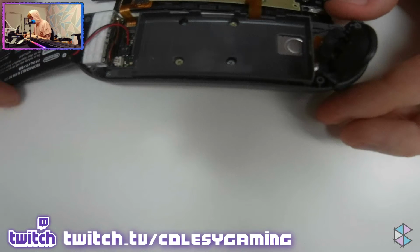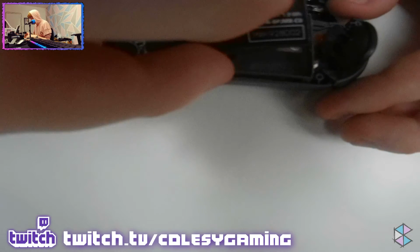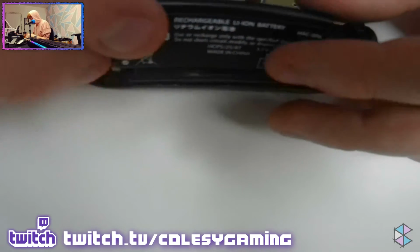Right, now the battery went in. Where did the battery go? Did it just go in like that? Yeah.